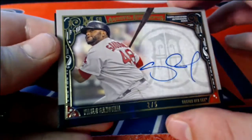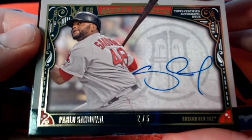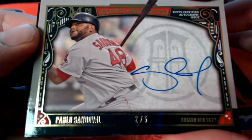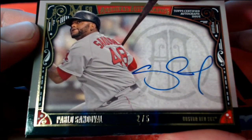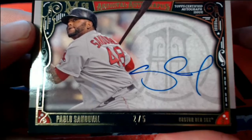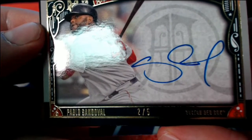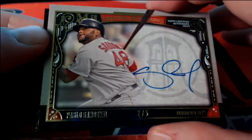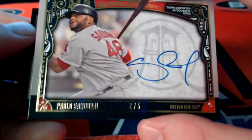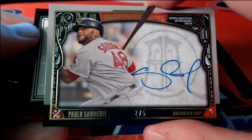Ooh, what is that? Wow. Look at this. Pablo Sandoval, 2 of 5. My goodness. My goodness, this is why you don't ever leave the Red Sox, ever. Very nice, 2 of 5 right here. Check that out. Cabrera auto right there. Man. Bob P. There you go, Bob. Very nice. That is a nice auto on that too, man. Nice one there for Bob.